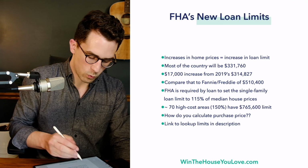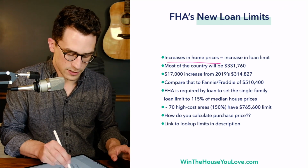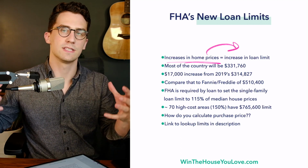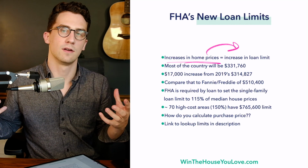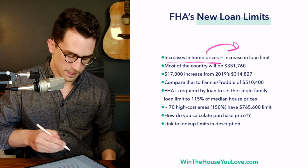So first, let's talk about why do we have an increase in the loan limit? Well, it's because as homes increase in their value, FHA has to keep up and increase their loan limit. That way people can borrow more money for homes as the home value increases across the US.